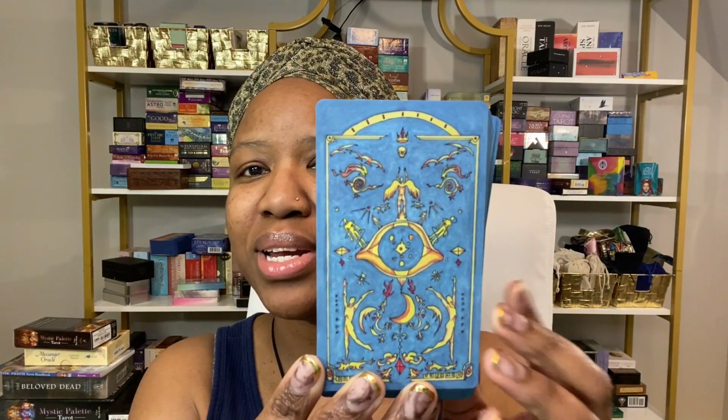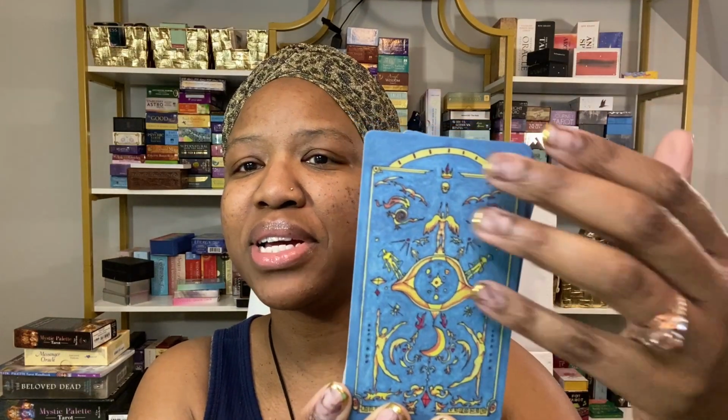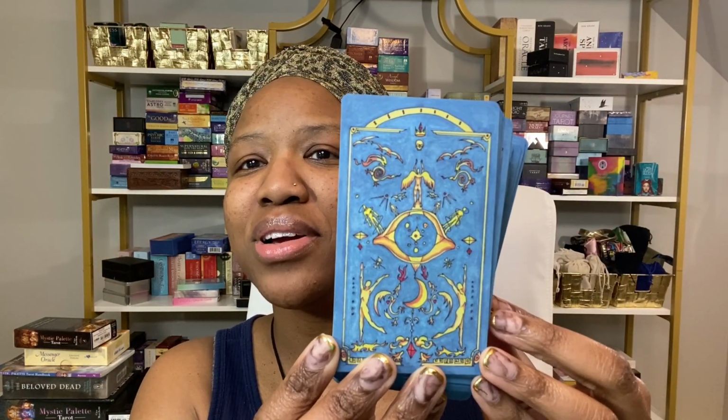Oh, yes, I did notice. On the back, you can read any deck reversals if you want. However, the back does not mirror. It's its own work of art. So yeah, do what you may with that.